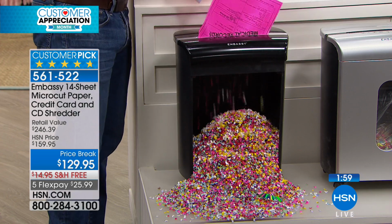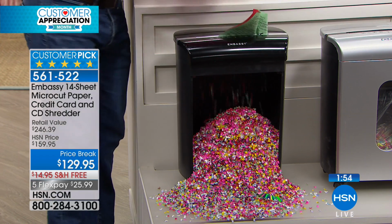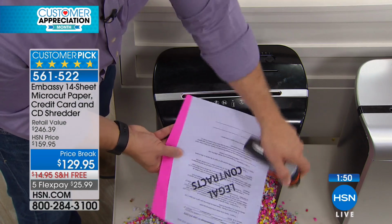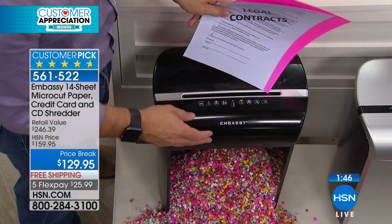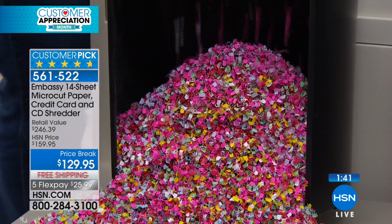It's such an easy way to get rid of those sensitive documents. I didn't even know you're supposed to do your hotel keys. Sure. Your boarding passes from airlines. Yep. Do those. Shred it all, because you cannot believe what they can do if they get their hands on your information, as harmless as it seems to you.